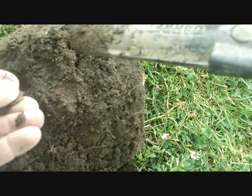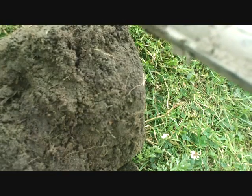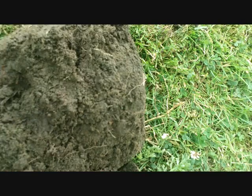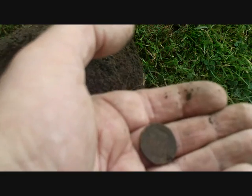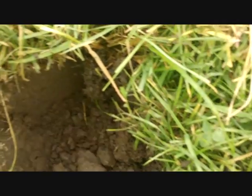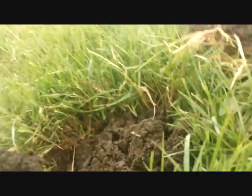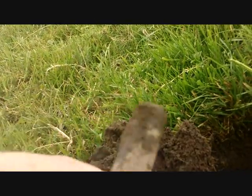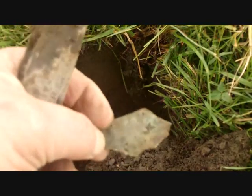Oops, something. I'll have a close look at this. It didn't give the right numbers for a coin, and that's why. It's a 20 pence. Well, there's something in there. Turn the camera around a bit. Just coming up there now on the tip. Oh, it looks nice. What's that? It's a bit more of that metal. Whatever that was, there's a bit more of it.